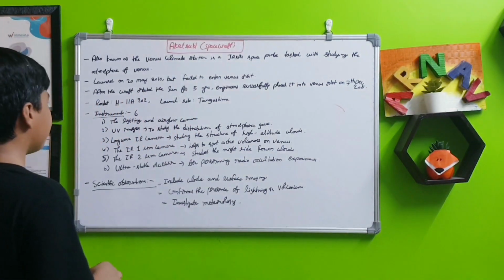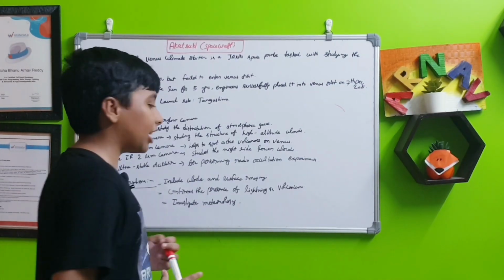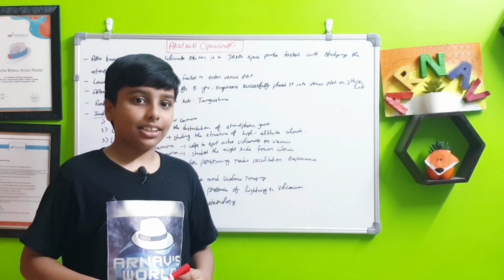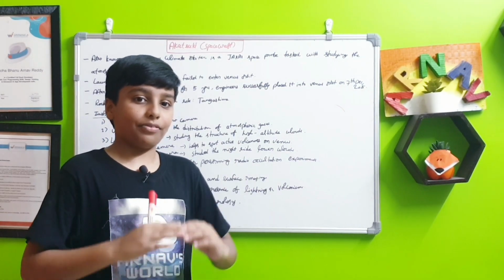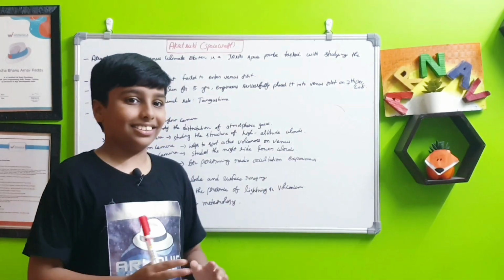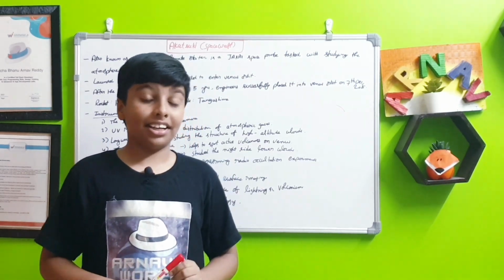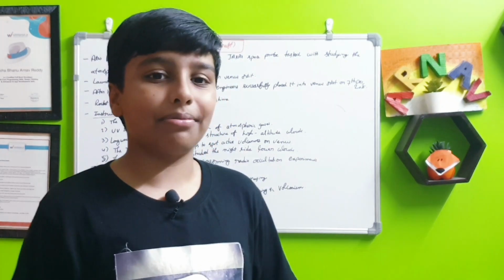Next, the scientific observations that Akatsuki did. These include cloud and surface imaging. Next, it confirms the presence of lightning and volcanism, the two main things you picture on the surface of Venus. Next, it investigates the meteorology, like the clouds, the weather and the atmosphere. So this is for today about the Akatsuki spacecraft.